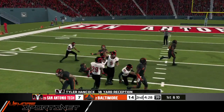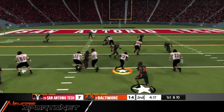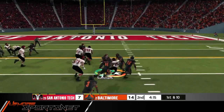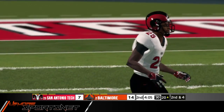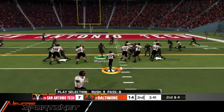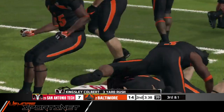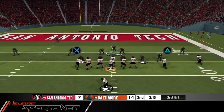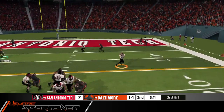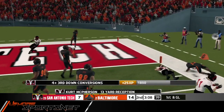Tackle at about the 25-yard line. Nice run there. Around 5 yards on the delayed handoff. Takes it up the middle for a nice run. Colbert gets about 4 yards on the play. Catches it, and he's looking for more. Nice play to set up first and goal.